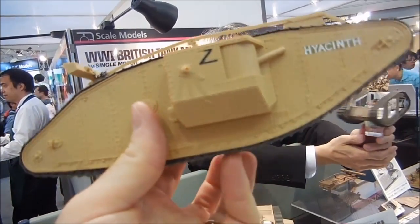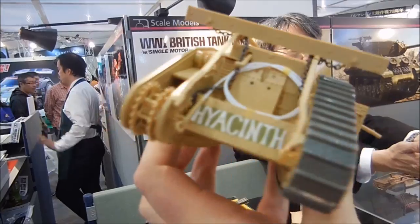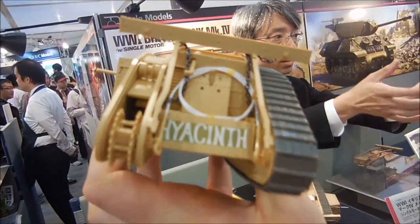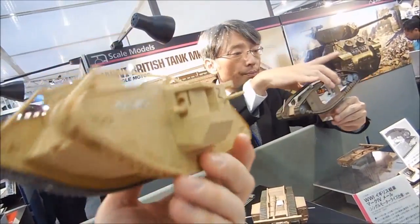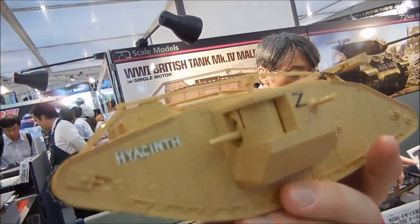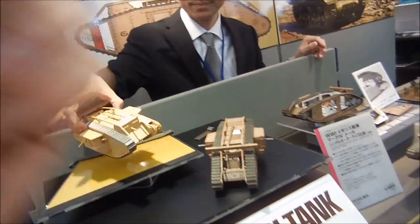So, try to move, obviously. Yes. That is amazing. So this is obviously just a quick build, an unpainted build. Domo arigato! Wow.